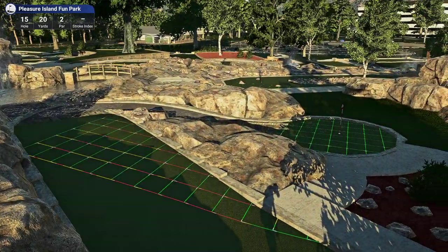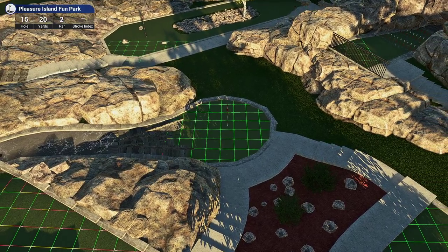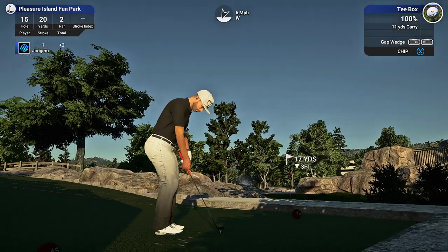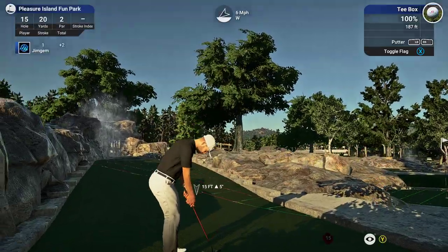Okay, there's another par. Hole 15. Okay, where are we going with this one? Where the hell are we? Is that going through the water? That's pretty cool if it is. Now, surely water's going to be out of bounds, is it? Let's have a look.